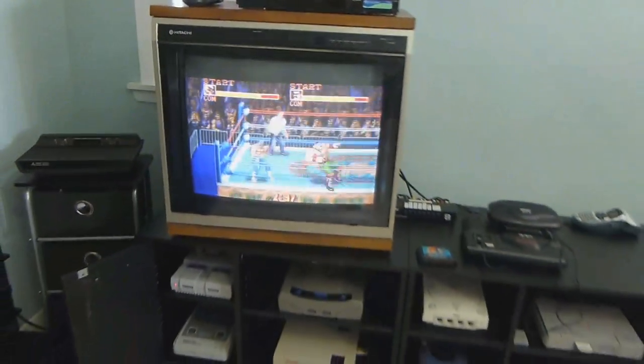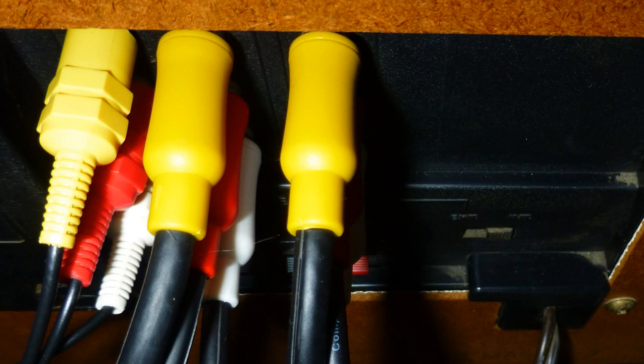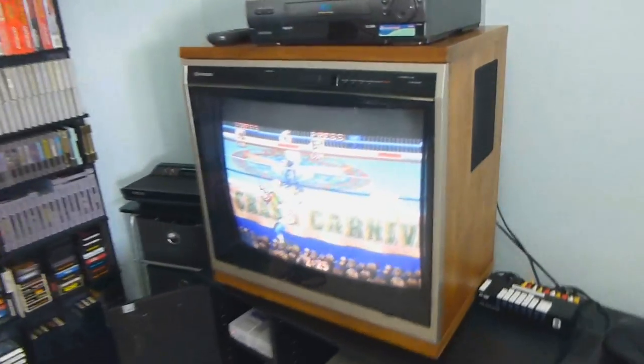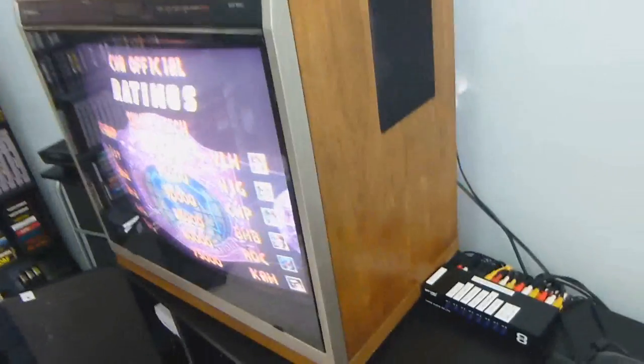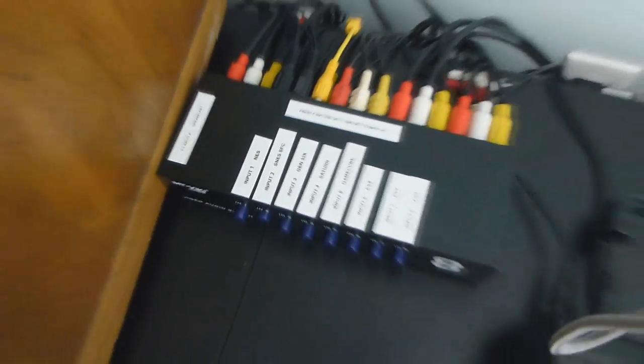Right off the bat, this TV features built-in stereo speakers with deep, rich bass, two AV inputs, and a very, very unique feature right here. It has one AV output, which you don't find every day on a CRT TV, which allows me to actually run AV cables straight out of the TV to the recording device that I use, which is quite interesting. It's the only TV I've ever found that had an AV output.